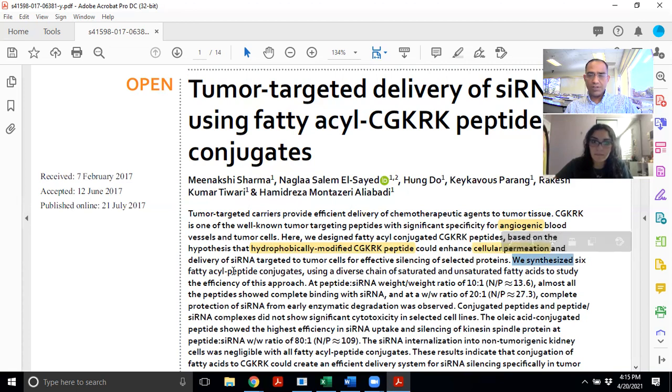So they synthesized six fatty acyl peptide conjugates using diverse chains of saturated and unsaturated fatty acids to study the efficiency of this approach. Add peptide to siRNA at a weight by weight ratio of 10 to 1, where the N to P ratio is 13.6. I have explained what the N to P ratio is. So the nitrogen represents the peptide, while phosphate represents the, what does phosphate represent?